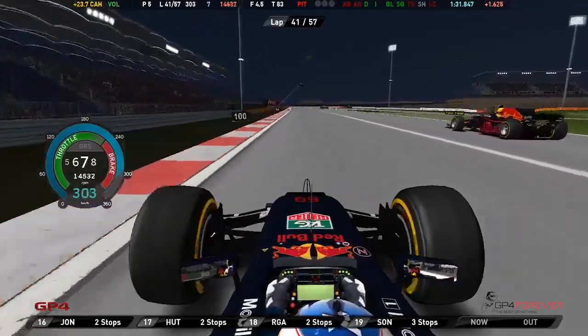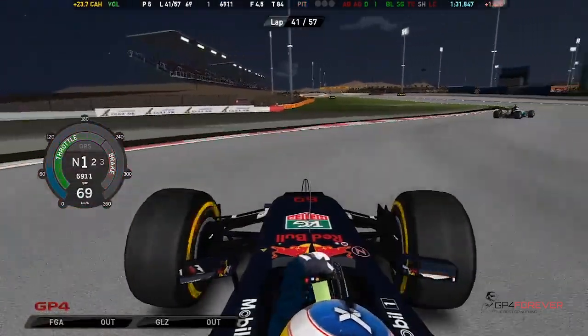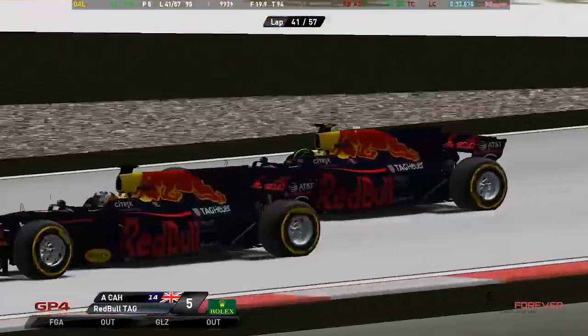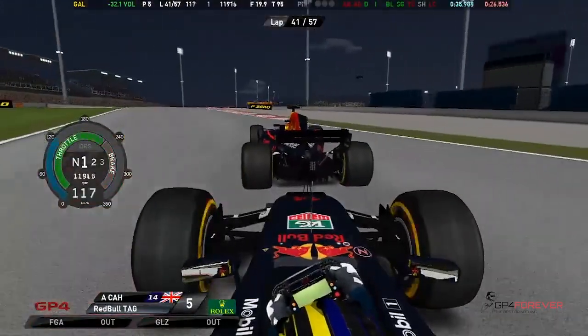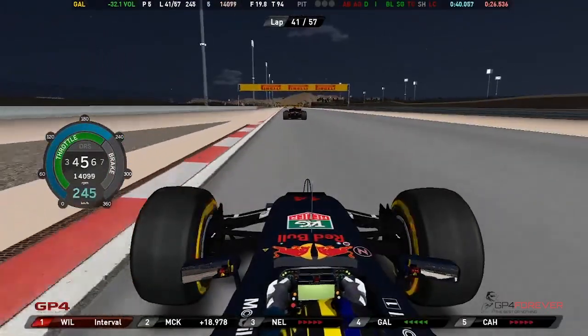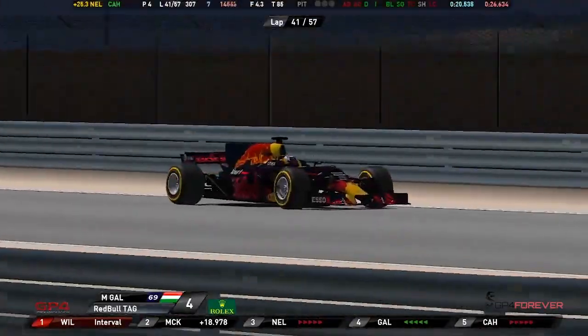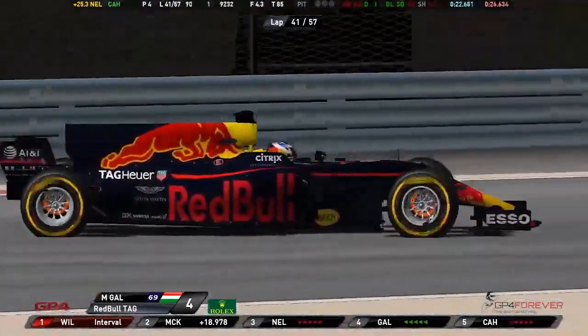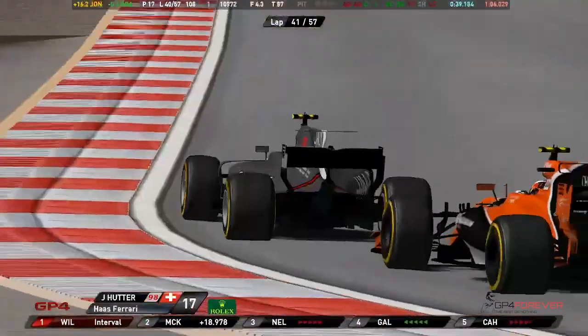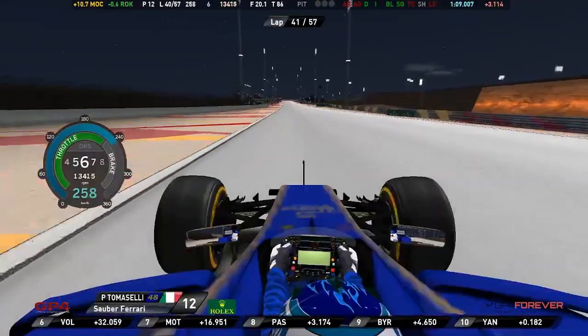Heading into the first corner, and the answer is, does he come out ahead? I'm not sure. No, Gal, I think, has come out ahead of Gal, and that's not what he wanted. If he wanted any chance of battling with the top 2, that's exactly what he didn't want, and Gal has pretty much just screwed him completely there, because look at the amount of time he's lost to the cars in front. So, oh dear, Carl will not be happy with that at all. The fact that Gal obviously will be pitting in a couple of laps' time, possibly even this lap as well.